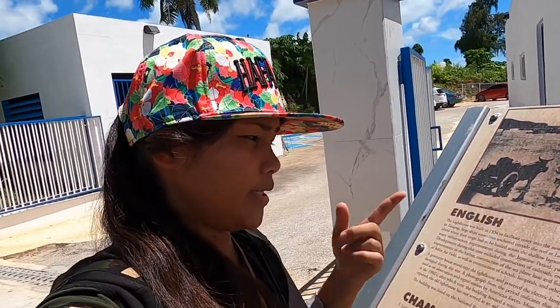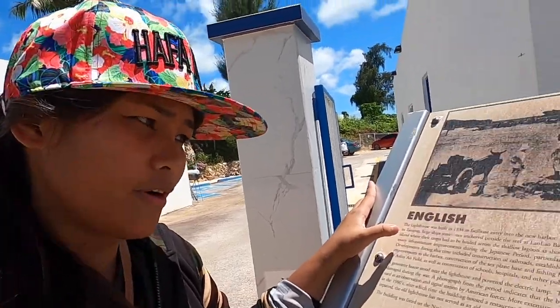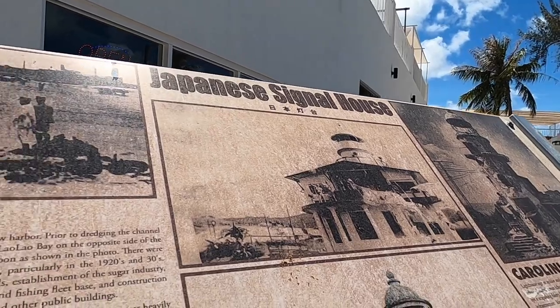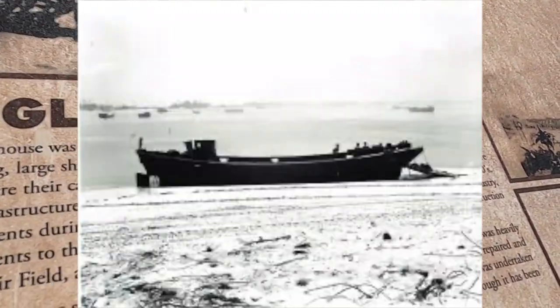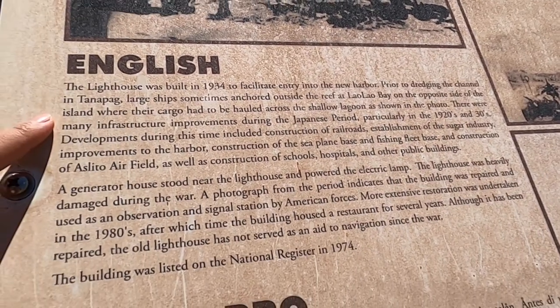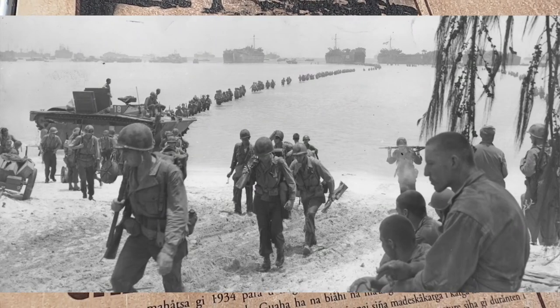It says that the lighthouse was built in 1934 to facilitate entry into the new harbor. Prior to dredging the channel in Tanapag, large ships sometimes anchored outside the reef at Laulau Bay on the opposite side of the island, where their cargo had to be hauled across the shallow lagoon as shown in the photo.